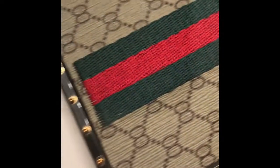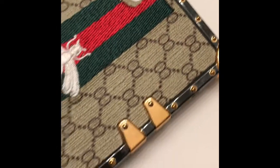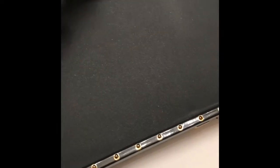And last but not least is my dupe Louis Vuitton case. It's just like the Louis Vuitton cases that you order from Louis Vuitton or anything like that, but it's not an authentic case. It didn't cost the same amount. I did get this case from eBay for only $14.99, and that's a really good price. That is the second most expensive case that I've bought, and it's really nice. It looks really nice on my phone.